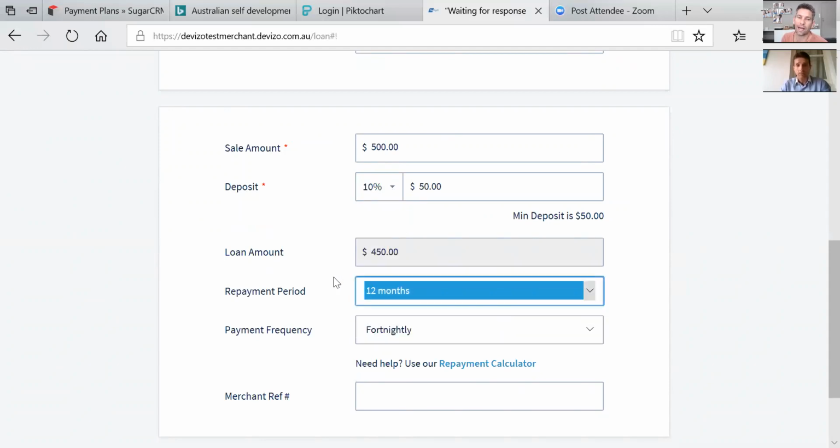So for photographers, your sale amount is how much you've put on Pro Select, how much they owe. Your deposit, Chris, can you add a deposit by hand? Just say someone wants to do $58. Can you just type it in? You'll be able to type it in, and it'll come up with something like 12.5% or 15.5%. So it's flexible enough for that.